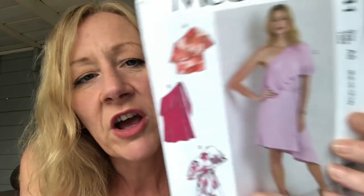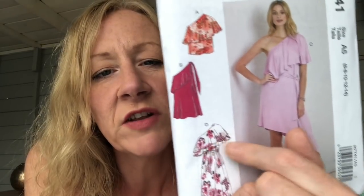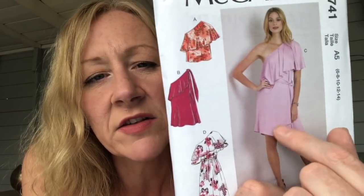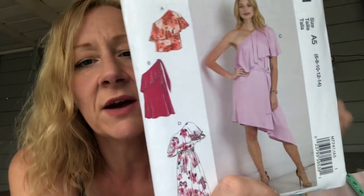What else did I get? Three more patterns to show you, all McCall's. So McCall's M7741. So again, this is a one shoulder dress. I really like this version here with the tie that hangs down, and I love this double top, double sleeves, double flounce version. I think that's really pretty. Yeah, again, I think this is something very much suited to holidays. So that should be a fairly straightforward make, I would think.